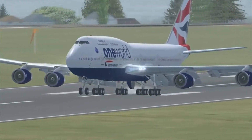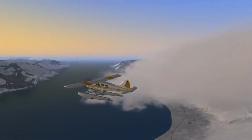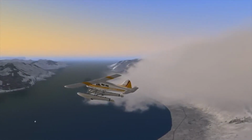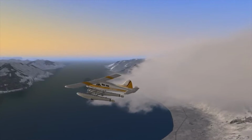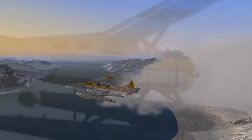Speaking of Active Sky Next, they have released the newest patch for Service Pack 2.5 for their system. Service Pack 2 brings along Steam functionality and some updates and some bug fixes as well for both the FSX and for P3D editions as well. And so it is now fully available.